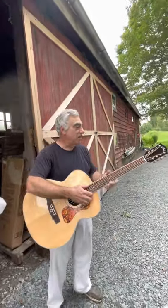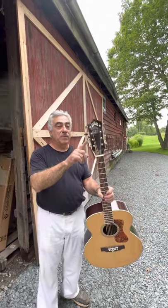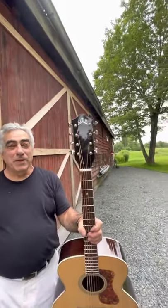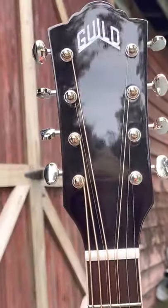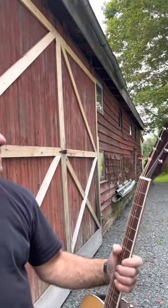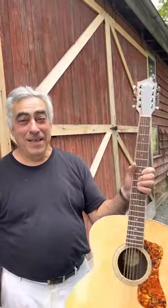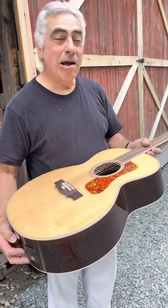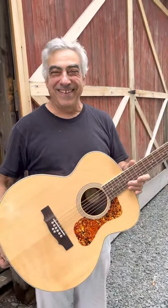Yeah. And see, what's interesting about this is it doesn't have all 12 strings. It only has 8. That's probably what's wrong with it. They left 4 strings off. Oh, so is that fixable? No. But that's all right. It'll be a nice 8-string guitar. Okay.